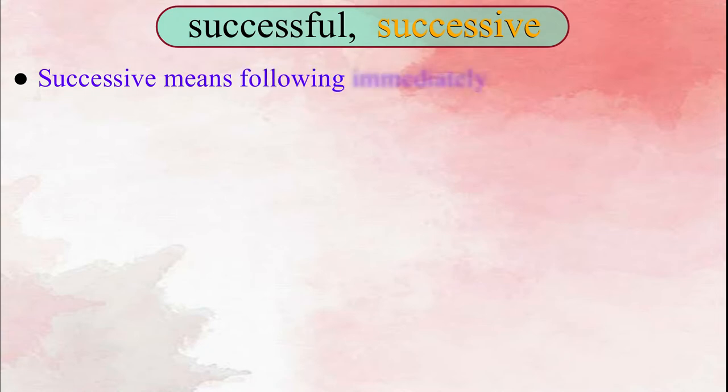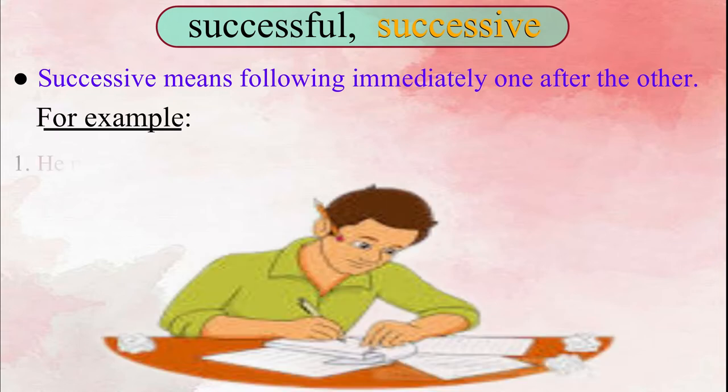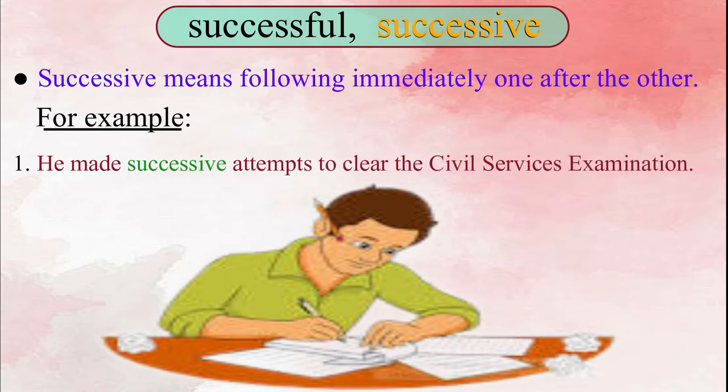Successive means following immediately one after the other. For example, please repeat it after me. He made successive attempts to clear the civil services examination.